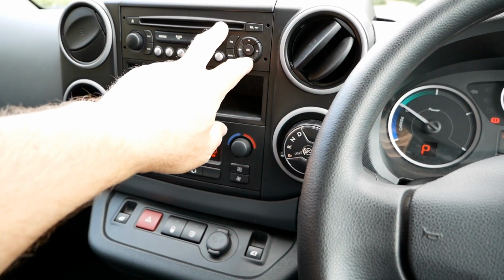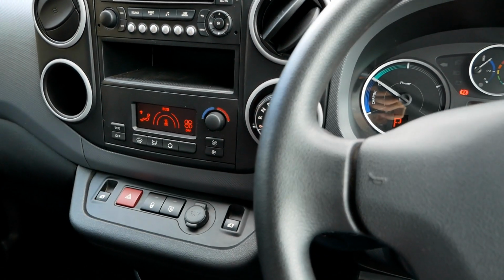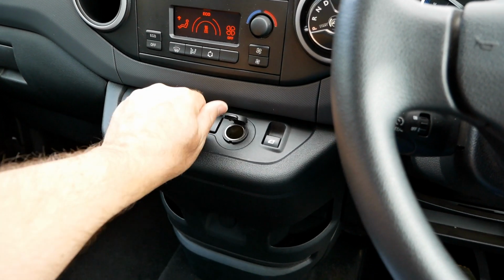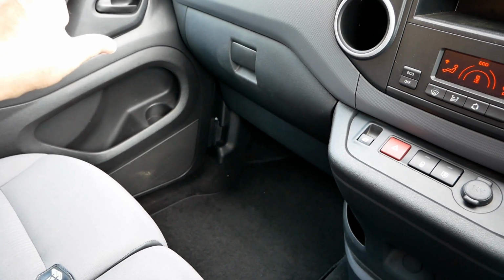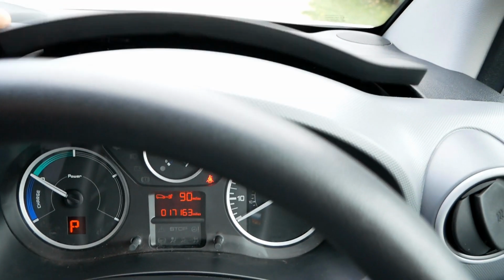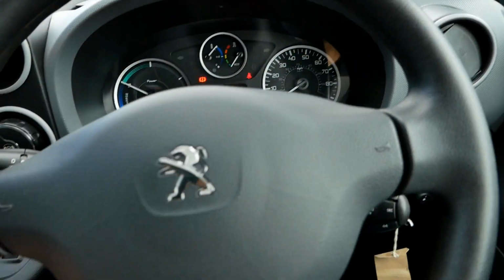This one's got a single slot CD and radio. It does not have Bluetooth. Down here we've got electric windows, your central locking, 12-volt socket. Cup holders are in the doors on the Partners. They're a little bit awkward to use. It's okay as long as the cups aren't too tall. We've also got overhead storage up the top here. You've also got this storage compartment in front of the dash.